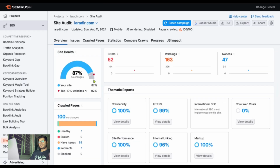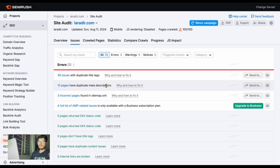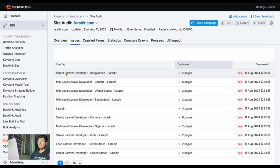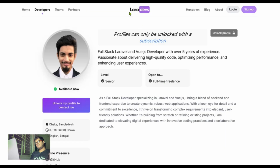In the site audit, you have 87% health score, 52 errors, and 163 warnings. Let's see what these warnings are. 39 issues with duplicate title tags. Let's see what pages these are. Okay. Is it programmatic SEO? Oh, so you have created pages for the profile of each of the developers. Makes sense.